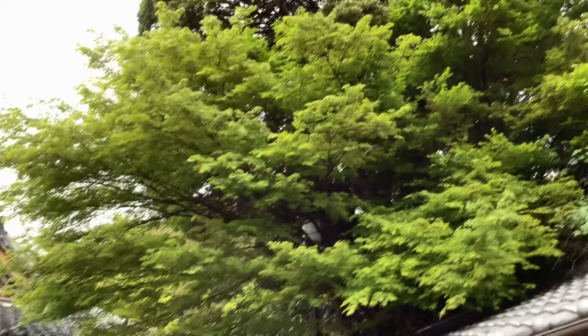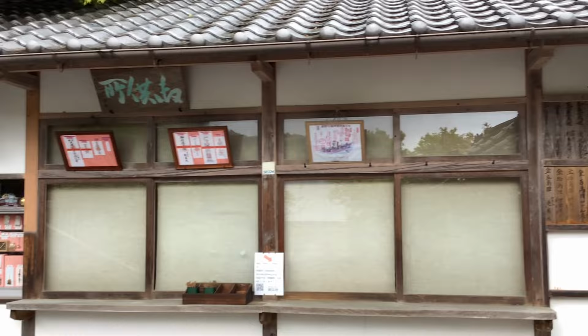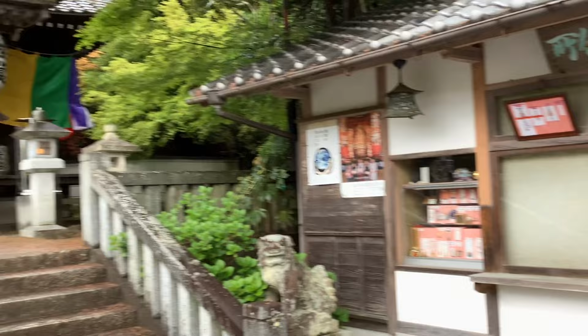Really is a lovely place here, this Kangiten Shrine in Minoh. It really is a lovely place here in Minoh Mountain.